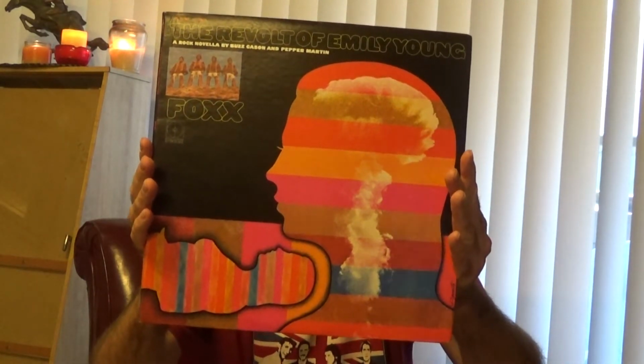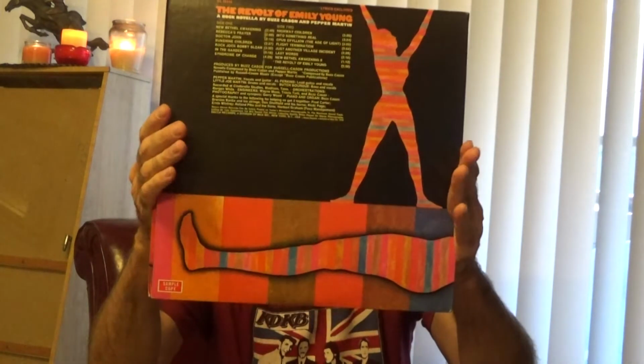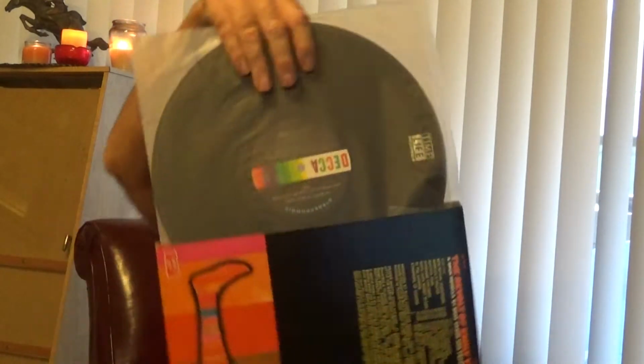And this one is an underrated album. It's The Revolt of Emily Young by Fox. It's a concept LP on Decca, 1971, and it's kind of a rock opera type of thing. Basically, it's the same concept as Suddenly One Summer by J.K. and Company, except the character in this album is female.